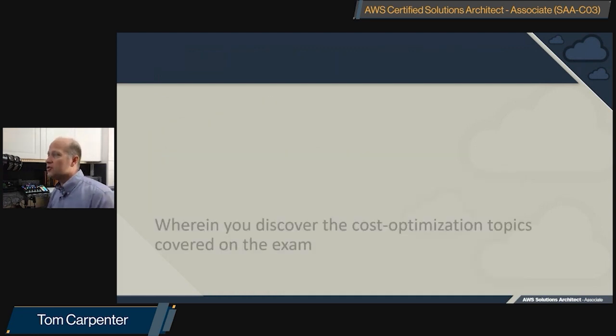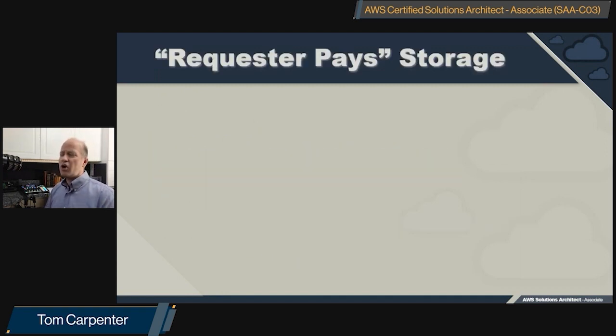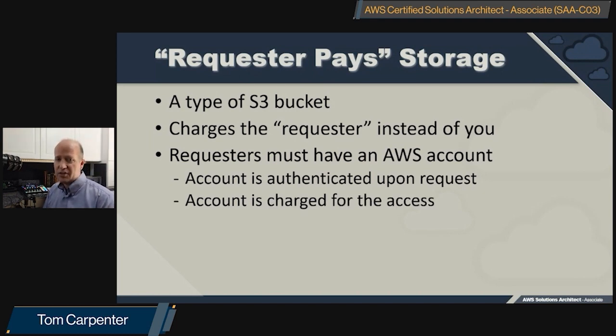Now, very briefly, we can do the cost optimization overview. It's not as detailed. So what we're going to talk about here, first of all, is something called requester pays storage. This is the one we're going to go into the most detail on. With requester pays storage, it's a type of S3 bucket. And what this means is that it's an S3 bucket where the requester is charged instead of you. And you just configure the S3 bucket to be requester storage. And then basically what's going to happen is the requester has to have an AWS account. They're going to authenticate to it, and then they're charged for access. That's requester pays. So it makes it so you're not charged for someone else accessing the data.